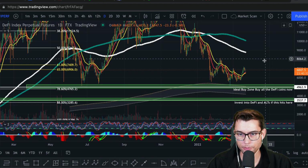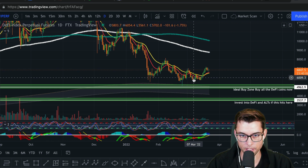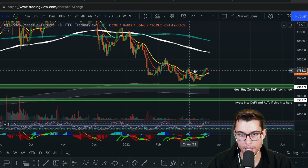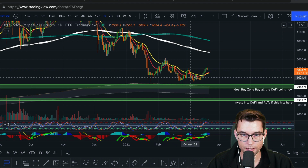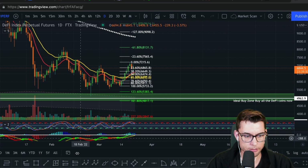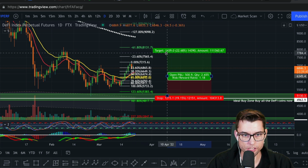If we do look at the daily, we did get that market structure break on this right here, because we got the high, lower high, lower high, lower high, lower high, lower high, and we did finally make a higher low right here. So if I do want to get in, maybe what I'll do is I'll put a trade on like this.